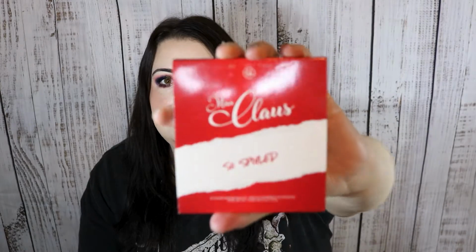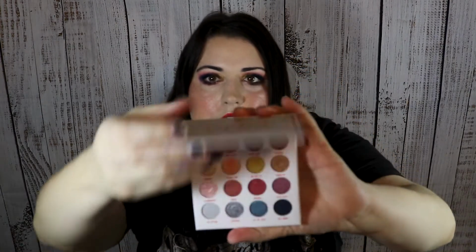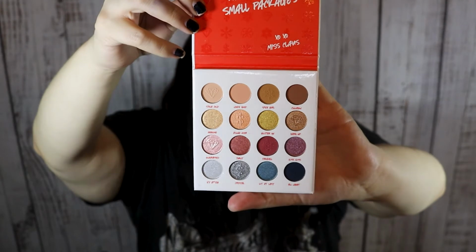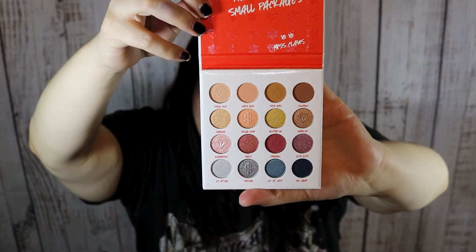The next palette is a BH Cosmetics, which was my favorite eyeshadow formula maker. I'm so upset that they are going out of business, but it's the So Spoiled palette. Here is a look at the inside of that. Just some really fun shades. I just can't begin to express how much I loved the BH Cosmetics palettes.